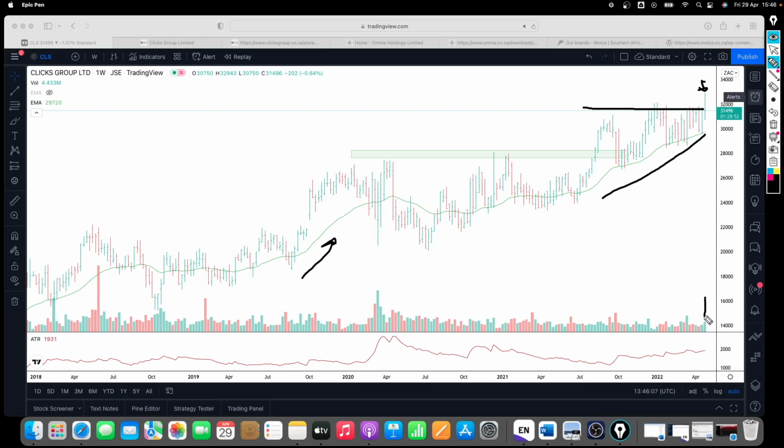But also if you look at the volume, there is a large spike on volume there. It shows that there are buyers that are pushing the share price higher. So now when you buy Clicks at this level, we will have a bit of confidence, because we can see that there are actually buyers pushing the share price higher. We're not expecting a fake out. A fake out can happen, but we are not expecting it.